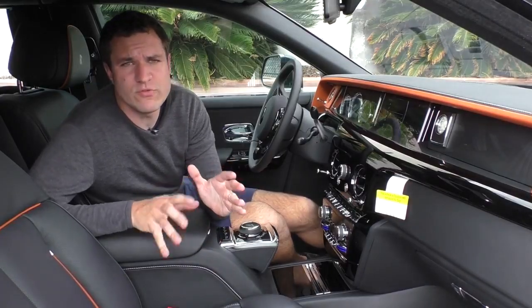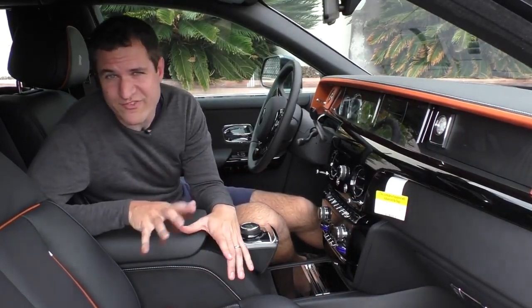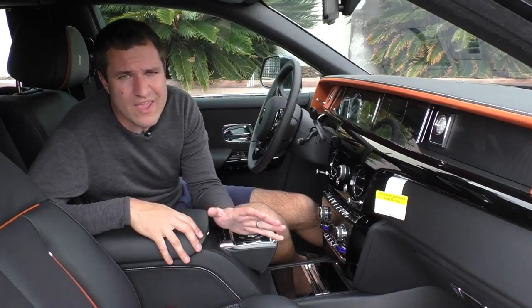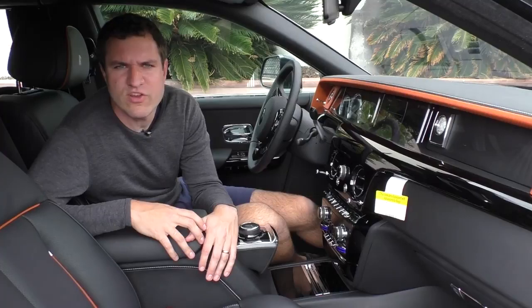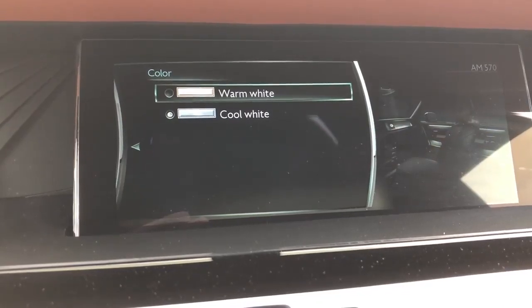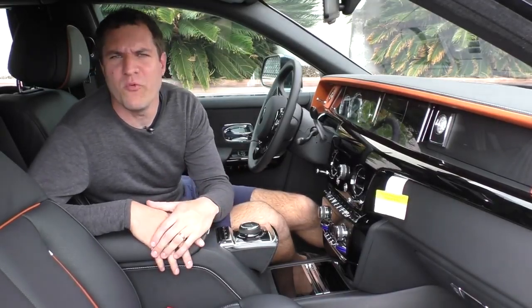I also absolutely love the interior lighting options in this car. Now, I've done a lot of these car reviews where you go into the interior lighting and you can configure it to be any color, purple, red, blue, and various shades of all these colors. A lot of cars have those options. This car, you go into interior lighting, you want to change the color, and you're given only 2 options: warm white and cool white. That's all you get. Rolls-Royce has a certain look they want to project, and I guess letting you choose fuchsia doesn't really go with that look.